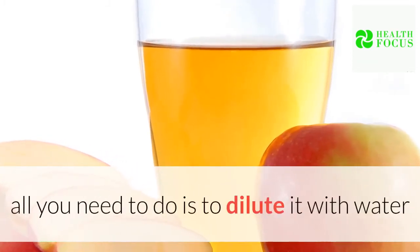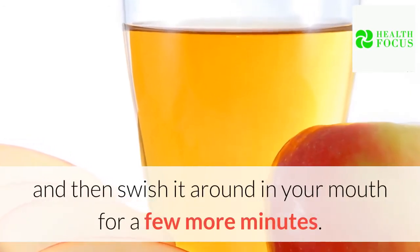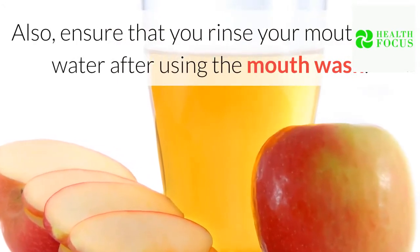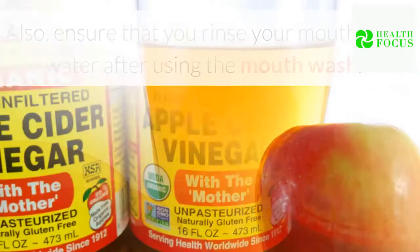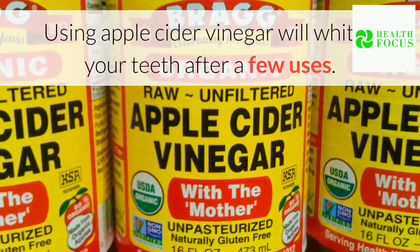All you need to do is to dilute it with water and then swish it around in your mouth for a few minutes. Also, ensure that you rinse your mouth with water after using the mouthwash. Using apple cider vinegar will whiten your teeth after a few uses.